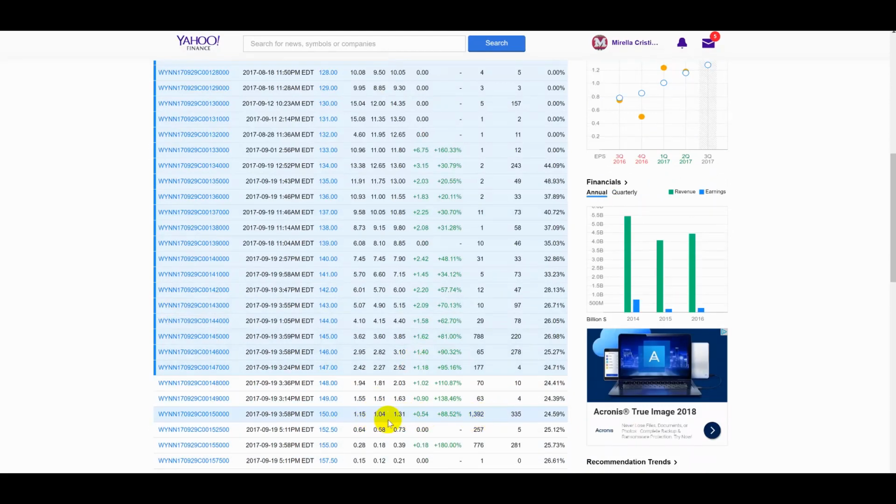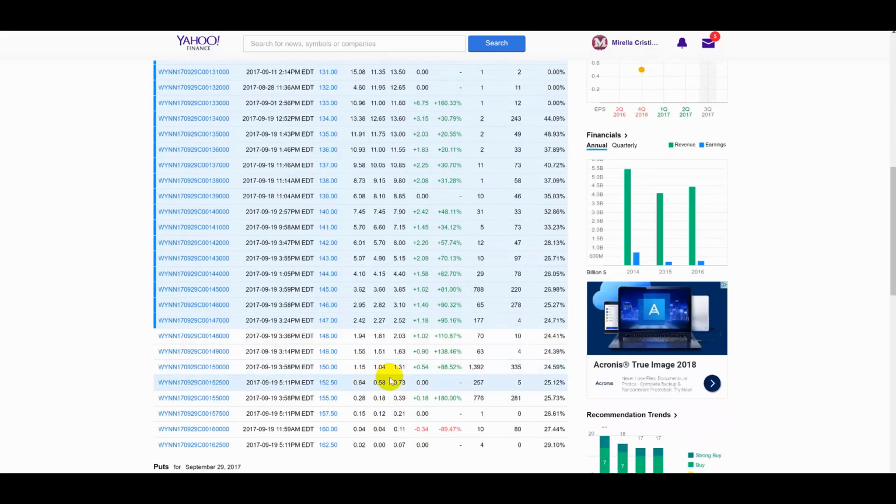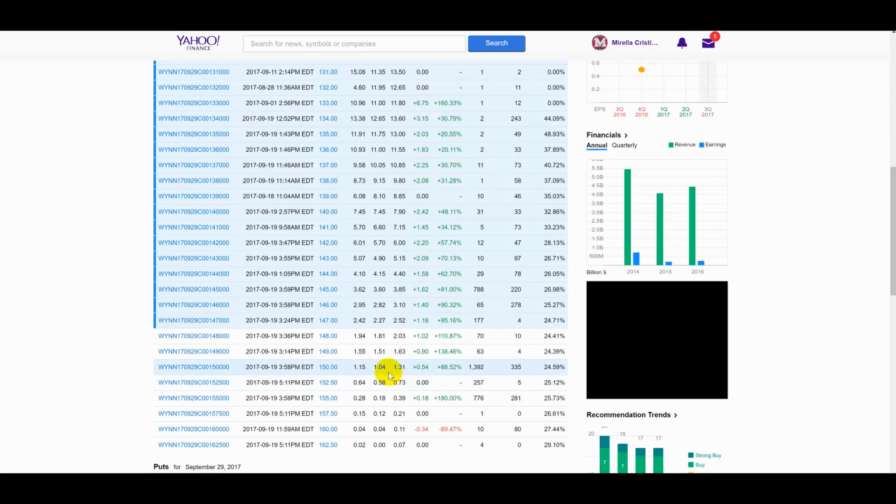It does fluctuate, WYNN, but these 150s are really good. These are 1 week out, so there's plenty of time. WYNN can move very quickly. For WYNN, it's going to break out. It's going to break out with power. You could use these if you like.